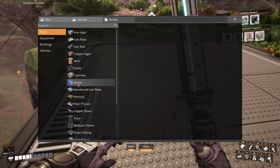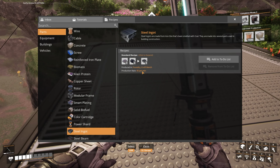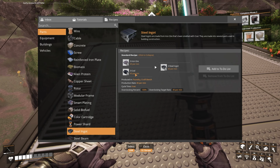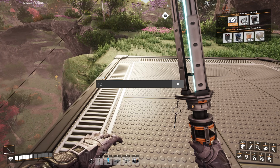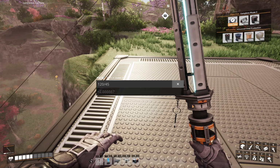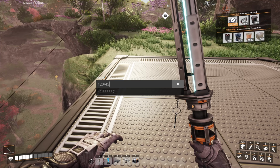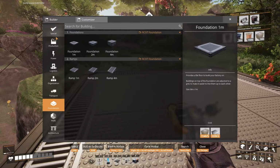What's the ratio here anyway? How many machines are we going to build? Steel ingot. We're going to do 3 to 3, 45 per minute. Requires 45 iron, 45 coal. So if we have a 120 divided by 45, 2.5, 3 machines, 3 iron smelters, sorry, 3 steel smelters. It's not really a lot.